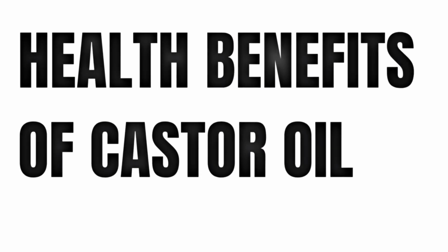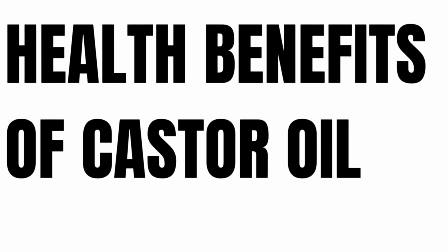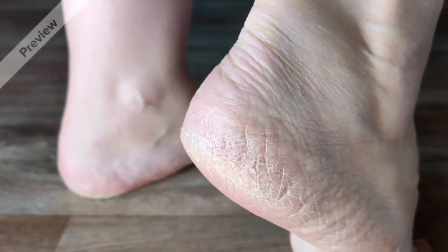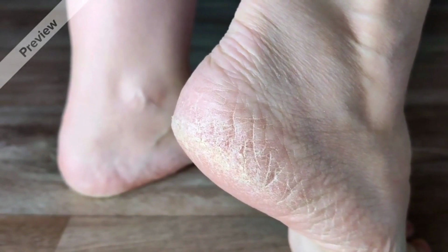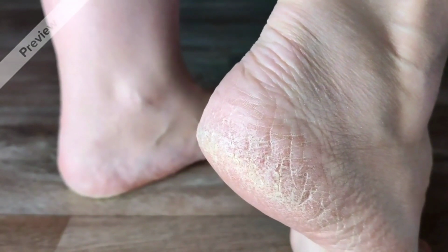Health benefits of castor oil. Now that we have checked the benefits of castor oil for skin and hair, let's look at its uses for health. 1. Treat constipation. 2. Remove cracked heels. Because of its anti-inflammatory and antibacterial properties, castor oil could be used to remove cracks from the heels.